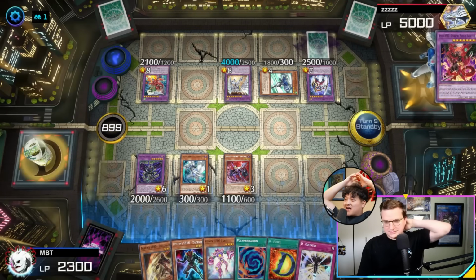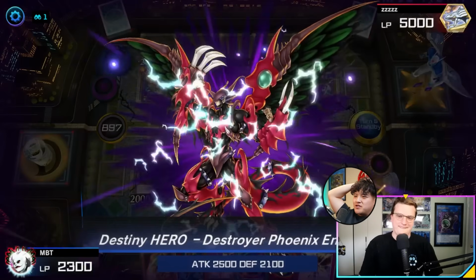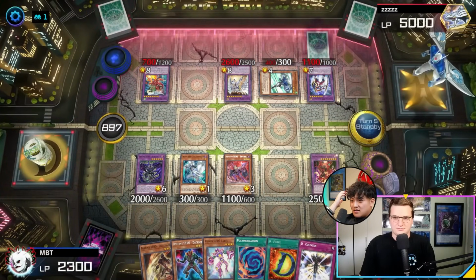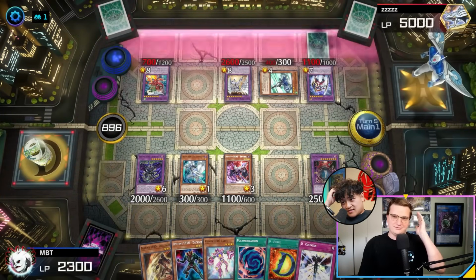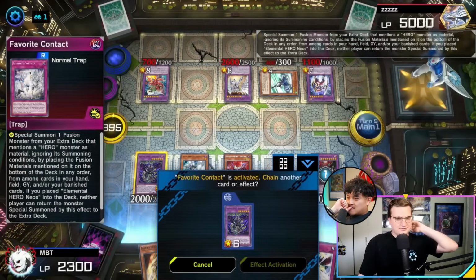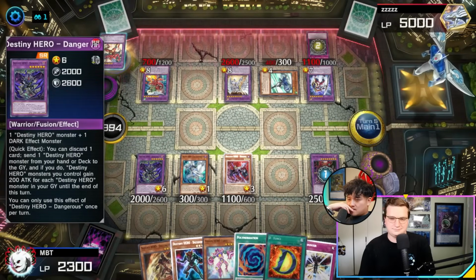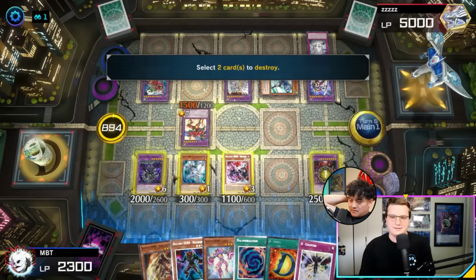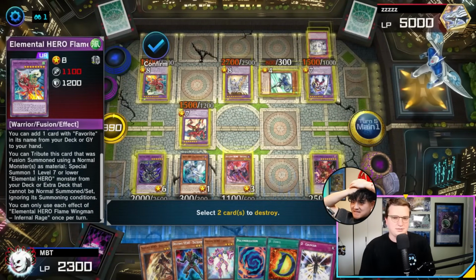Guys, DP coming back is actually a problem, bro. If I don't kill him fast, DP is just gonna trample all over me, bro. Because the nuke is crazy. Okay, right, let's go. Look at this. My guys are weak as hell, man. DP effect. Gotta sniff out that back row. Okay. Favorite contact.